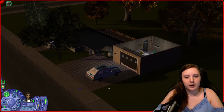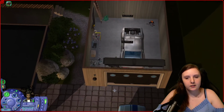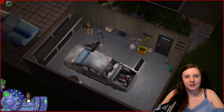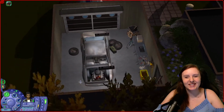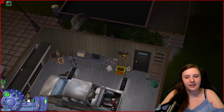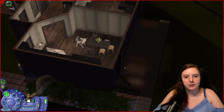So let's start down by the garage. This is where Dirk and Chloe fix up cars together, seeing as they're both tinkering sims. They have this garage. And then that leads up to the house.